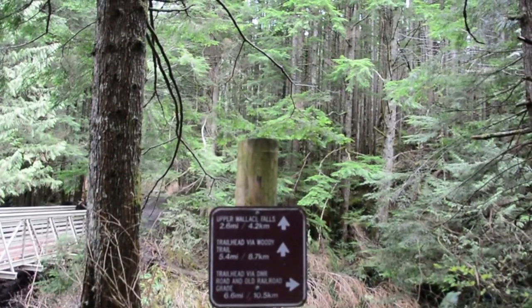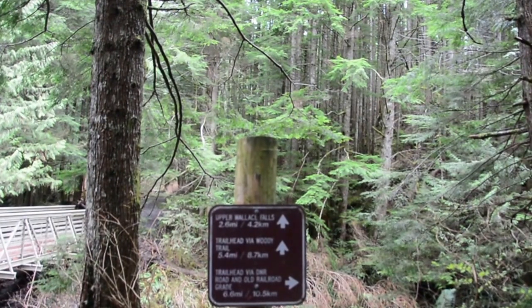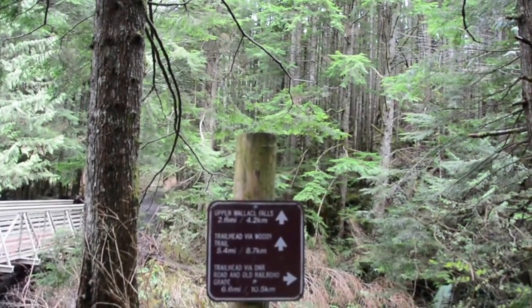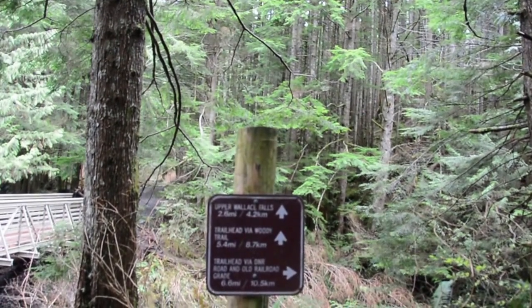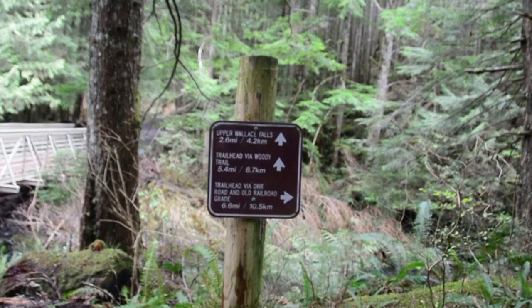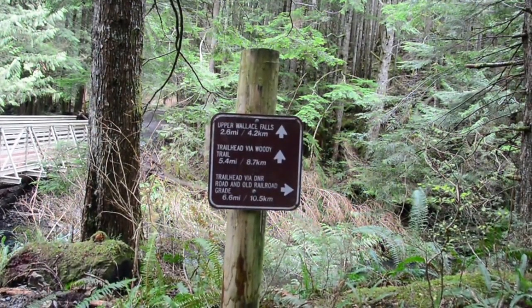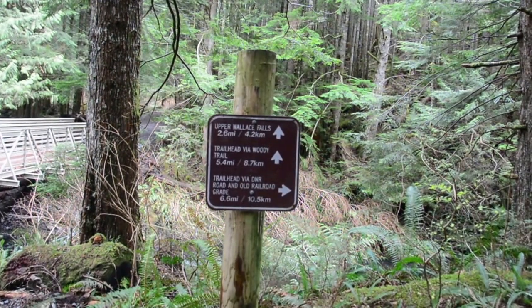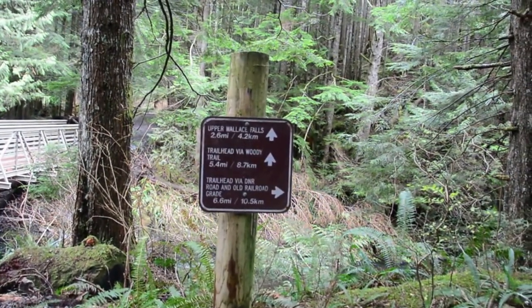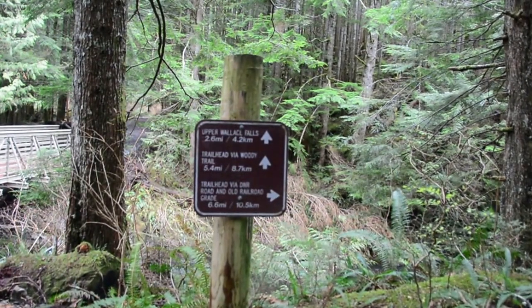I got 2.5 hours to go 5 miles, so no problem. It's all downhill too. That'll make it easy. Might even have time to take some more pictures. I could take the old railroad grade and make it a 6.6. It might be an easier 6.6 because it's on a road. But I'll go ahead and take the trail because I already took a road up here. So, back down to the trailhead via the Woody Trail.